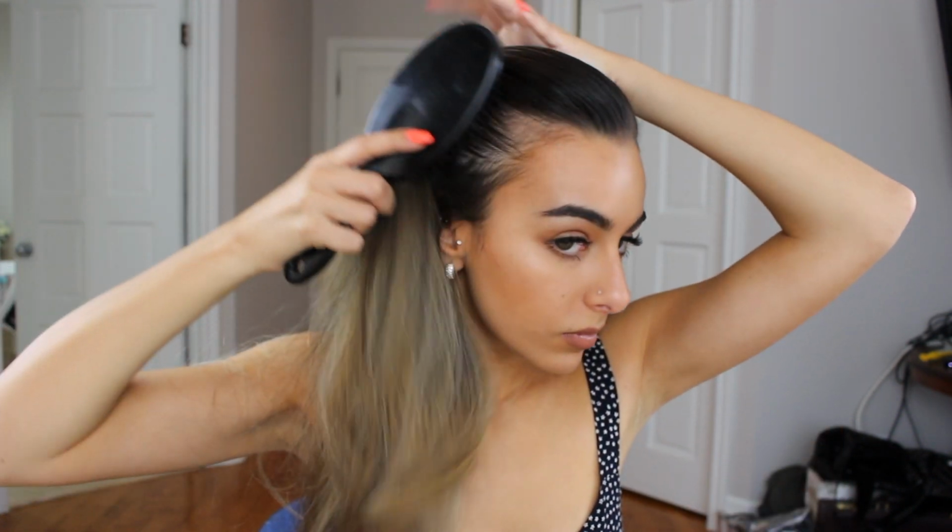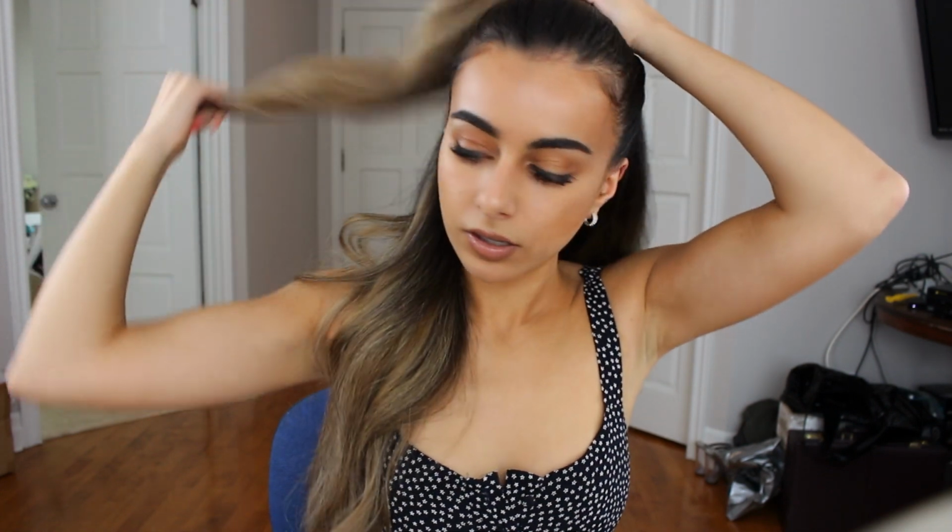Okay, so on the days when my hair is not cooperating as much, what I like to do is put my hair half up. So what I'm doing is just brushing back the top section of my hair and putting it in a basic ponytail. And that really gets my hair out of my face and it gives a very cute and girly look.